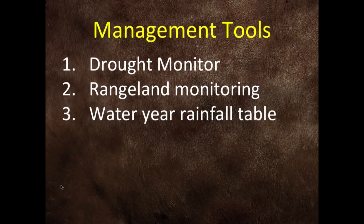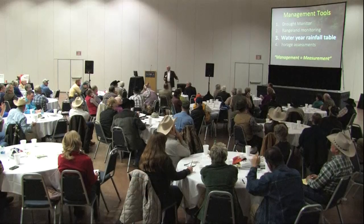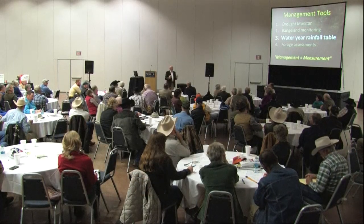The next thing that I'm going to spend a little more time on is the water year rainfall table. How many keep their rainfall records? We've got a few, okay? Most of you. What do you do with it? Look at it, see how much is in there, pour it out on the ground? Well, that's probably going to be important. We still need to pour it out on the ground while we're in drought. But what else can we do with those rainfall records?